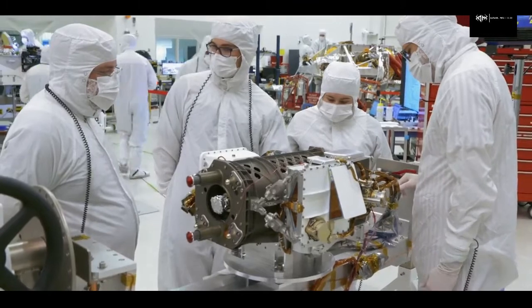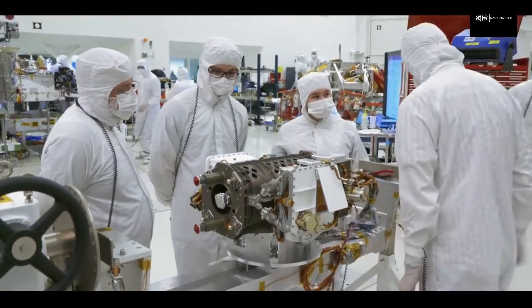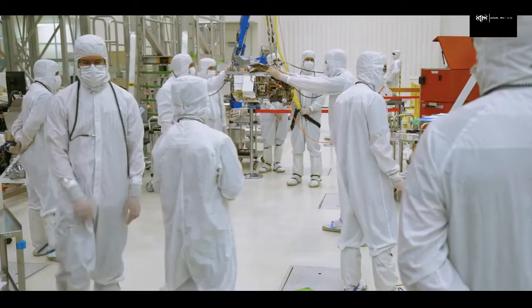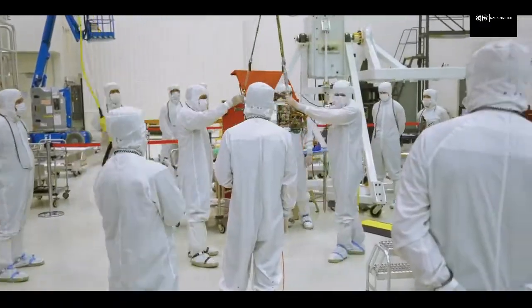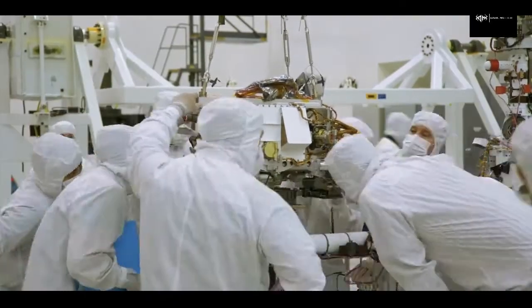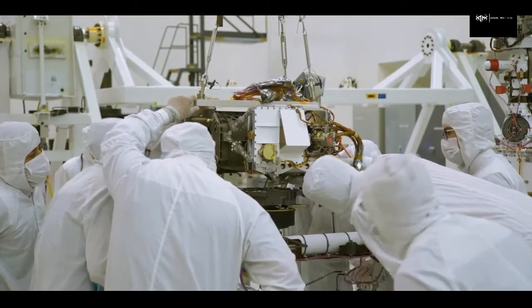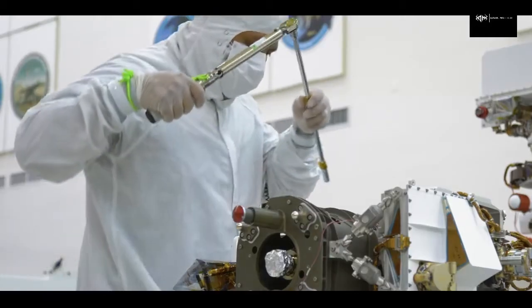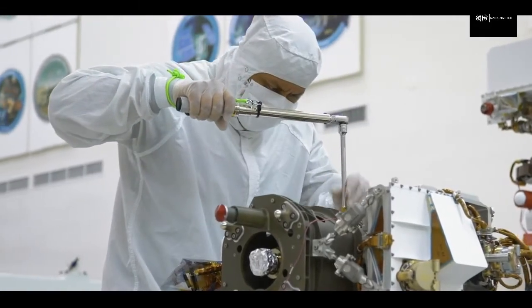The turret, the business end of the robotic arm, holds the rock coring drill and 2 science instruments. As the spacecraft goes from an idea to reality, there are fewer and fewer opportunities to catch mistakes. And people have got to be willing to call out when something's not right, because you can't fake it. You have to make sure it's done 100% right.